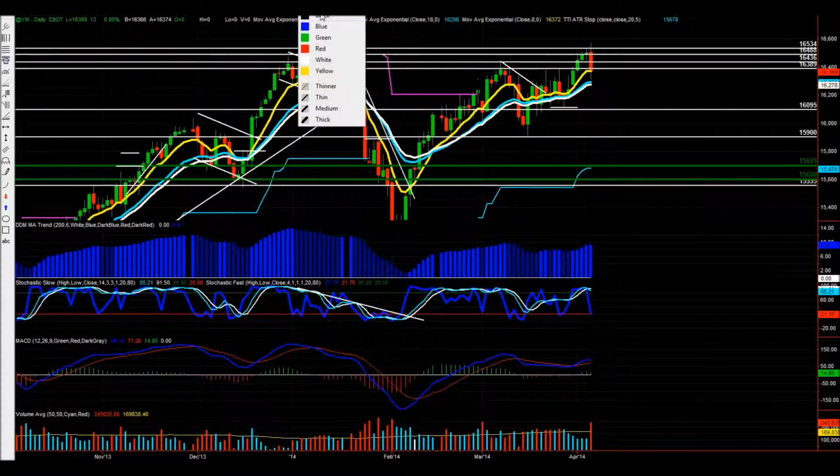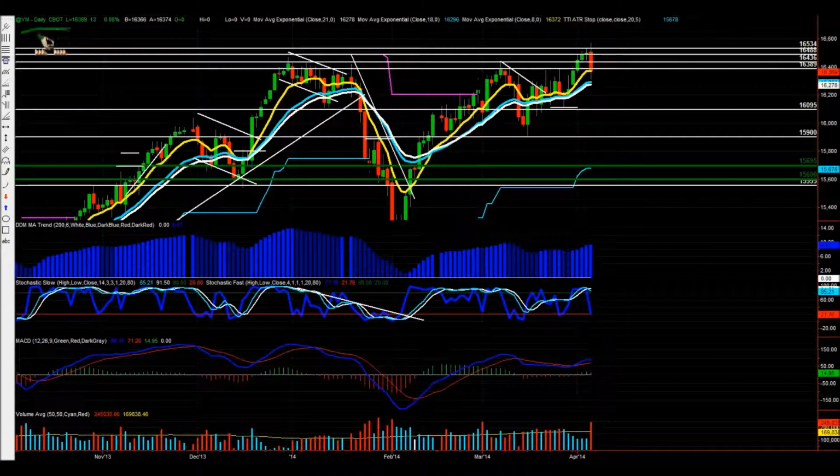So let's just take a look at the Dow on the daily chart, as we usually do. Let me grab my pen here. Not a lot of interesting stuff going on here. We did have a breakout of these highs. You can see these highs. We broke out for a couple of days above those highs, and then we printed a doji, and then on Friday we had a pretty hellacious sell-off right into the 20 period exponential moving average.